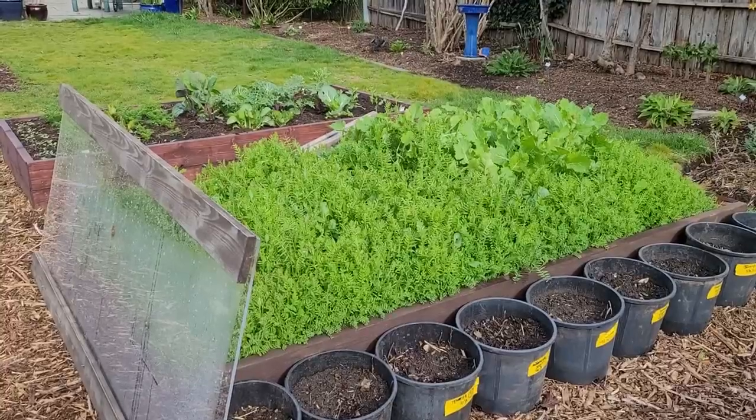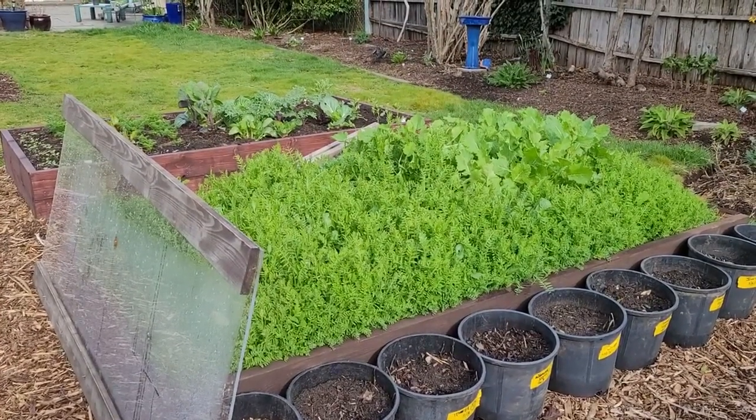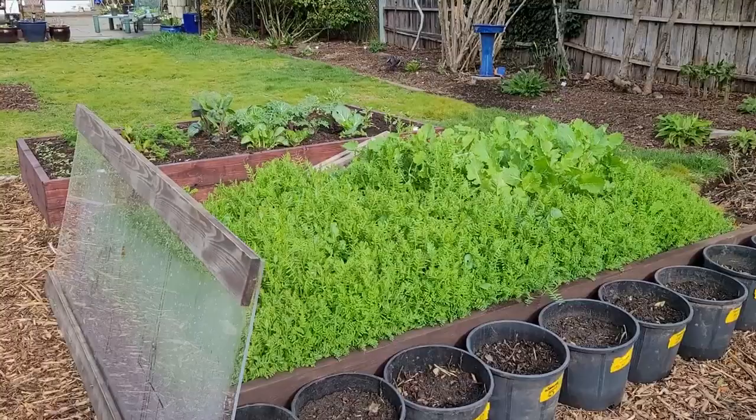In this bed, Jason is growing his greenery for his compost bin. That's a hairy vetch and some daikon radish tops. So pretty soon that's going to get mowed down. We're not going to let it go to seed.